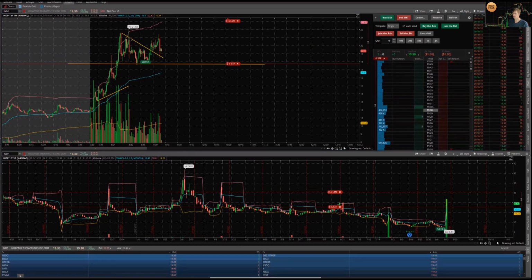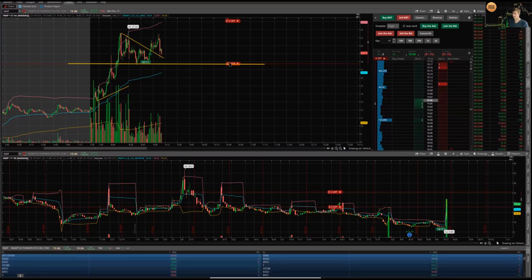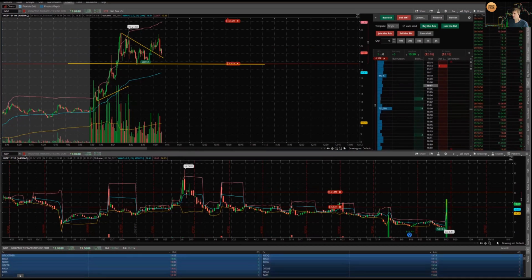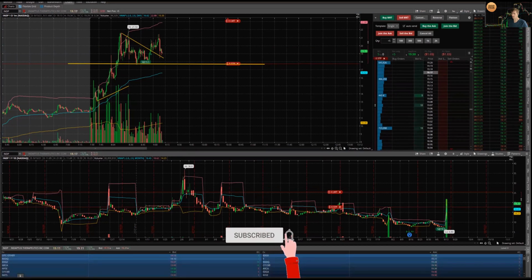It did break out of this yellow trend line, and it's holding that pattern. It's holding that trend, so it can come up and down in between here. You can see there, I clicked on my stop loss to see what the loss was. I wanted to calculate really quickly whether or not I was accepting that 6.5%.